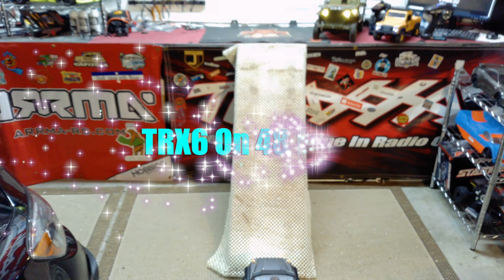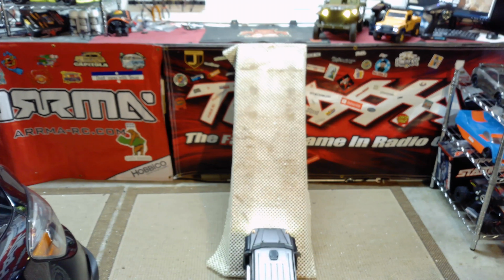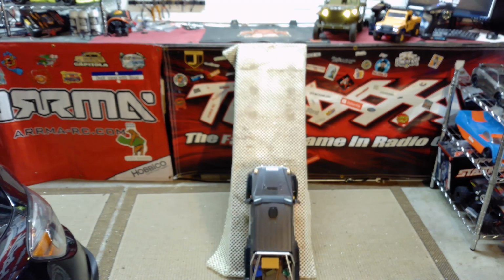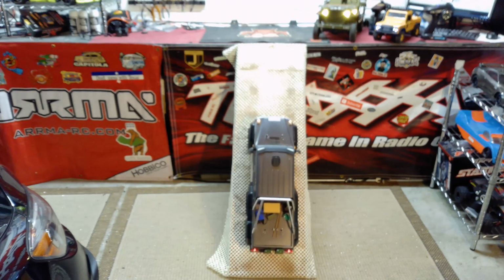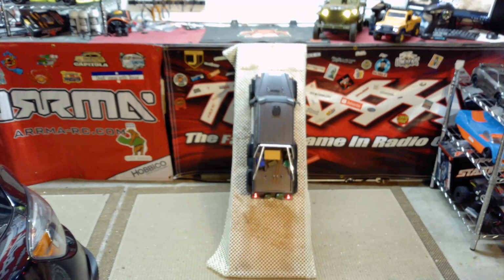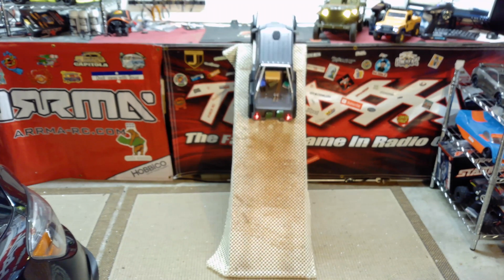Okay, well first up, TRX6 at 48 degrees. Diffs locked. You should get up this without too much of a worry. Have to do it on the juice. Let the torque and the traction do the work.